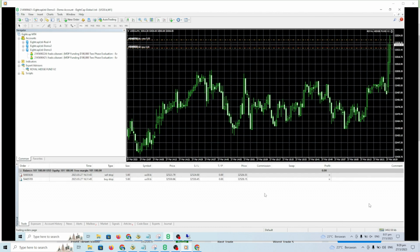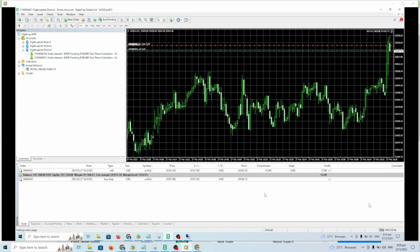Actually, if you feel the price is not really volatile, you can just stop and trade the next day. But I'm just curious to see whether there is another big spike, so I continue after 30 minutes. That's US30.